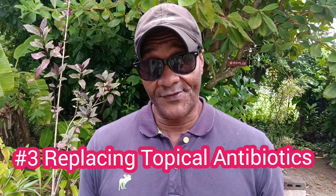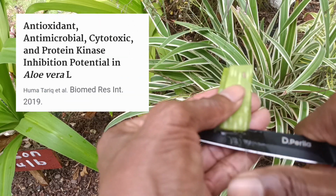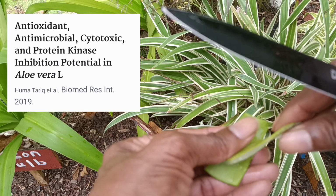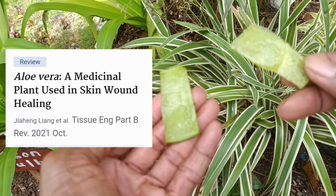Cuts, scrapes, and bruises are common. It is also common to treat them with an over-the-counter product, like triple antibiotic. However, there is a natural alternative called aloe vera. Research studies have shown that aloe vera has antibiotic properties and also promotes the healing of wounds.